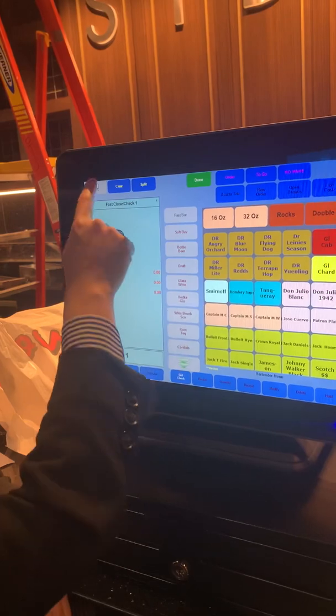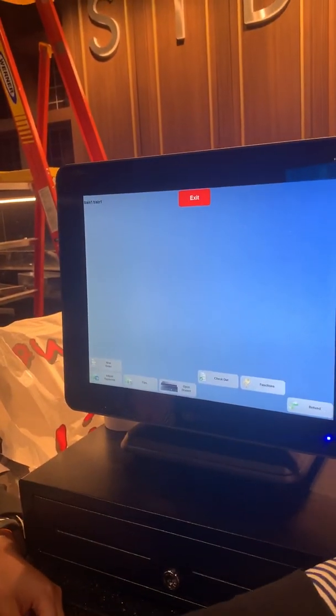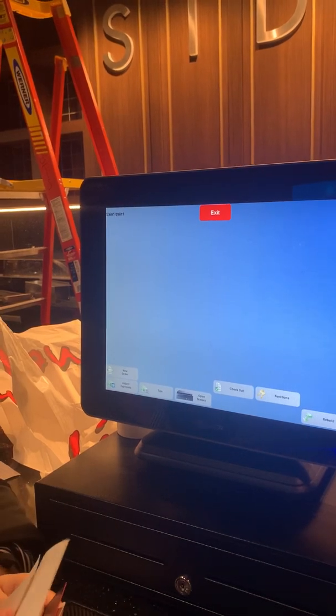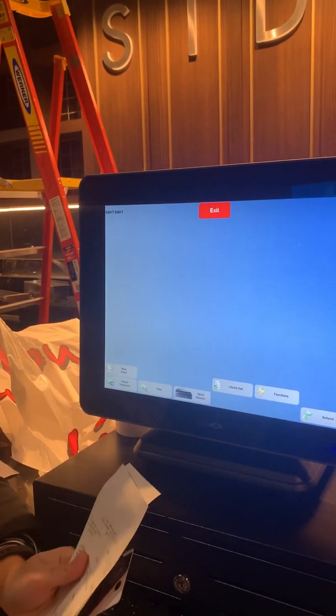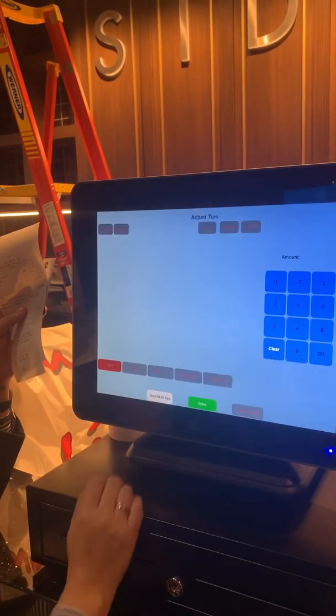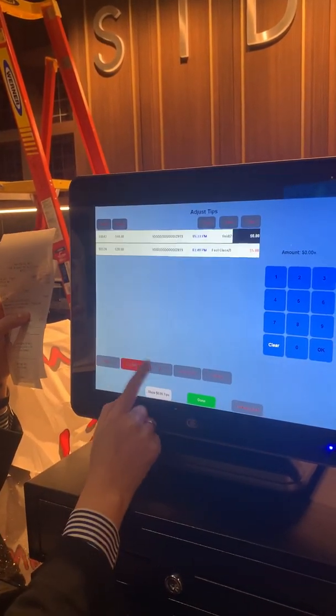So now you can't actually see that check anymore. At the end of your shift, you're going to have to go back into any checks that have a tip on there and close it out. So let's say he gives you a $2 tip. You go under tips, and you go under whichever card they used.